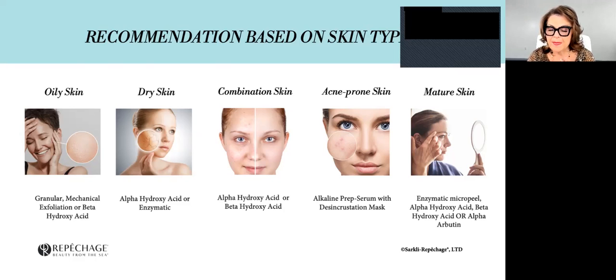For mature skin, when I say mature skin, it is someone that also has very thin skin, especially clients in their 60s, 70s, and 80s. As you know, the skin becomes thinner due to hormonal changes, so they may not take any aggressive peels. You need to be more gentle. An enzymatic micropeel would be very nice for this client. Beta hydroxy in a small percentage, or a hybrid peel like the BioLite Luminous peel with alpha arbutin, would be the right choice for this particular skin type.